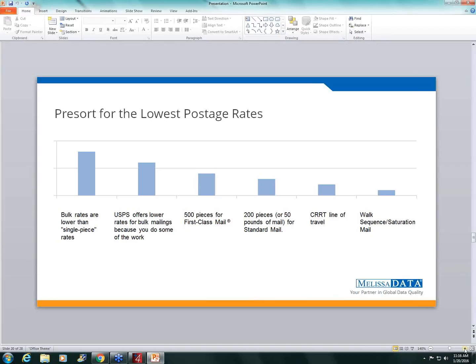Because you're doing part of their job, they give you greater and greater discounts the more of their job you're doing. The lowest tiers, line of travel and walk sequence, we'll go over in a future webinar, but those allow you to claim even greater savings, the cheapest rates that they have available.